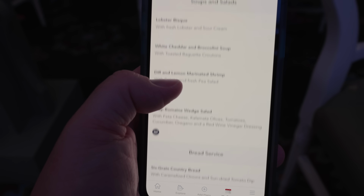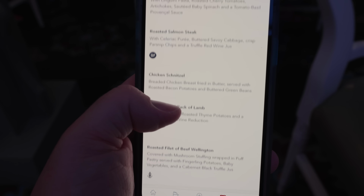The great thing too is that you can view the menu in advance. So if you're a little bit hungry during the day and you're trying to decide what you want for dinner that night, you can have a look at the app to see what is available.